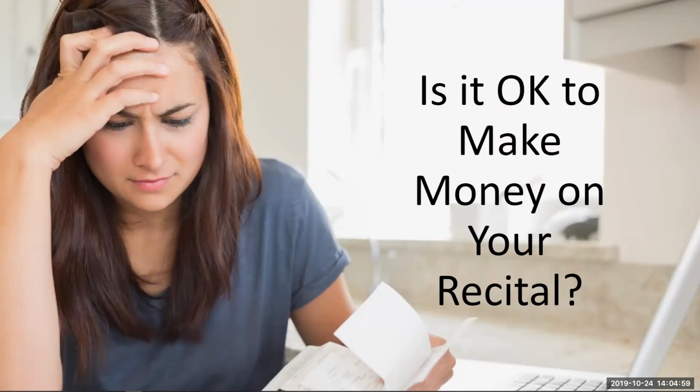So today we're talking about 3 big ideas about how to make your recital more profitable. We want to start with, do you think it's okay to make money on your recital? I know a lot of people have differing opinions on this, but we just want to give you some ideas and let you know that it is okay to make money on your recital. Yes. This is your business, and the best thing to do is try to figure out ways to use your recital to your advantage. Which we know a lot about, so we got a lot of info for you guys.